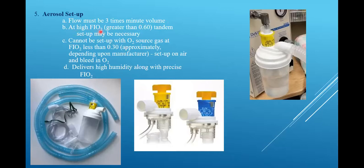At high FiO2s, usually greater than 60, a tandem might be necessary. Now, what did we say about needing flow or needing FiO2? He might not need a lot of FiO2, he just needs that flow. So if we got him down to like 28%, the total flow is going to be high, because the lower the FiO2, the higher the flow. But what if he needs the flow and oxygen? He needs that flow and he needs some more oxygen in order to keep his sats up.